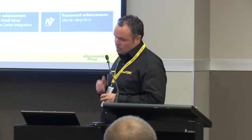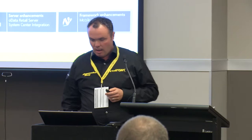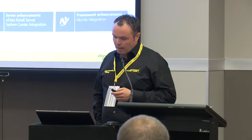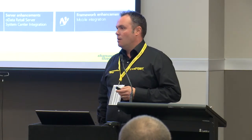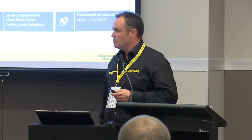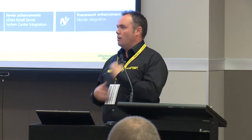So what we also have is a bunch of server enhancements here. OData retail server, in essence, is there to provide the mobility platform for retail. And what's interesting is that they're really pushing the System Center integration, which in layman's terms means they want to make things simple for deploying retail POS. The final one, I've got framework enhancements, so a mobile integration, more enhancements around that application integration framework for mobility.